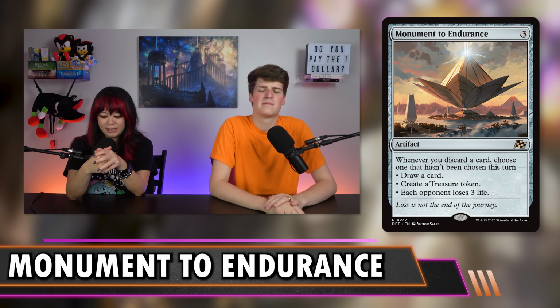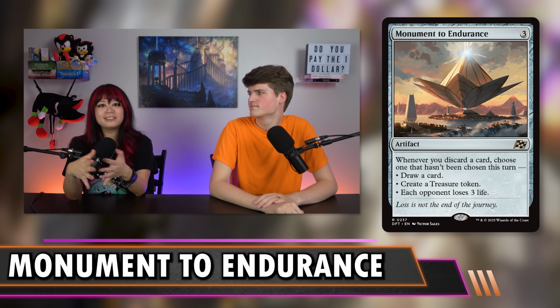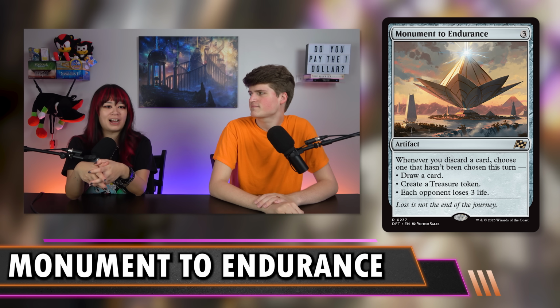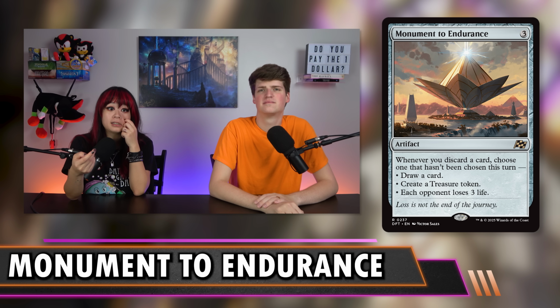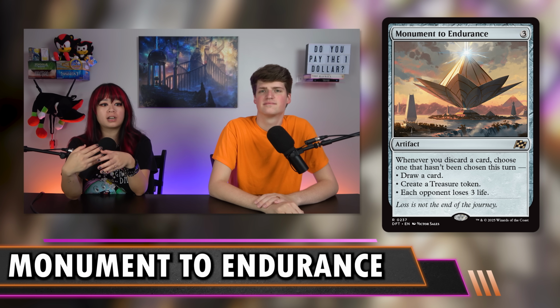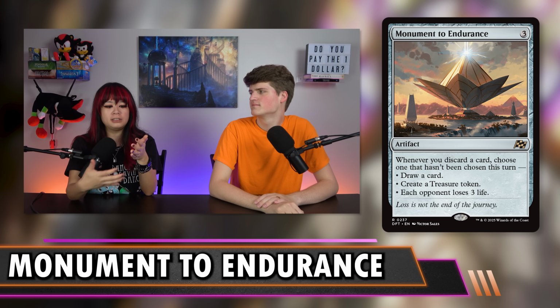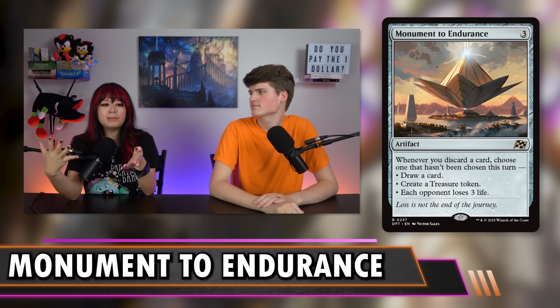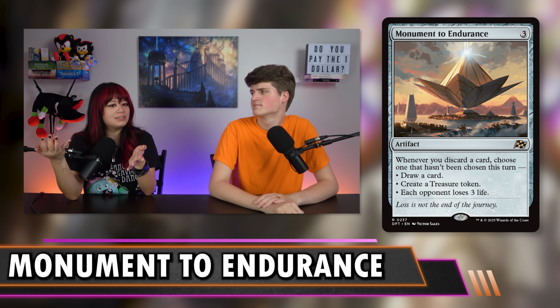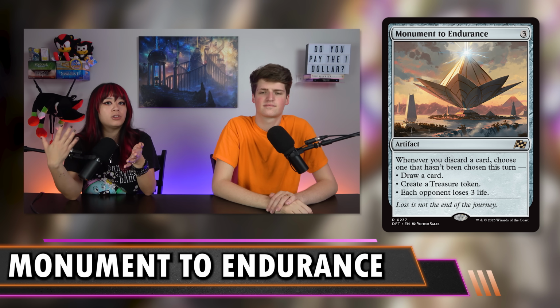Monument to Endurance has been very good. It slaps down very quickly at 3 mana. And don't tell me that Aether Drift didn't have any good cards. There was at least 5, and Monument to Endurance was one of them. If you're in a dedicated discard deck, or you just have a lot of discard, maybe you're playing a lot of wheels or something, this funds you a lot of cards, whether that be drawing or having people losing life. I think it is very easy to be getting all of those modes if you're in the right deck to do it.